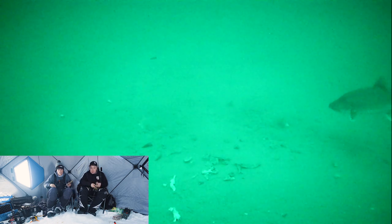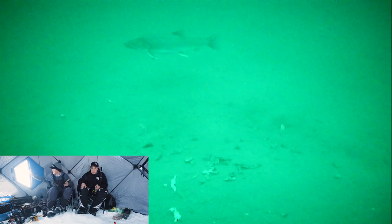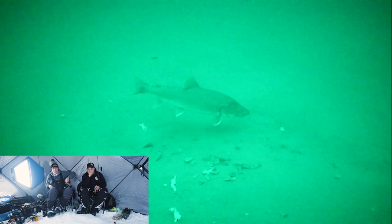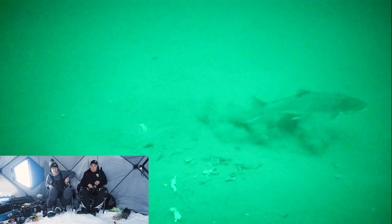This is it. There it is. Oh, come on, baby. I don't think that's small. No, I don't think so. That might be the one from before. The white on the edge of the fins looks the same as the other one. He's there. Oh my goodness, Keevin, you gotta wait. He's gonna eat it. He just ate it. Slam him.